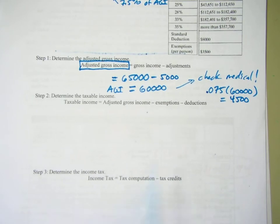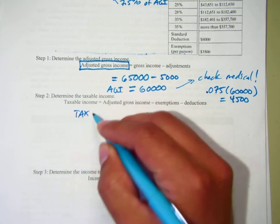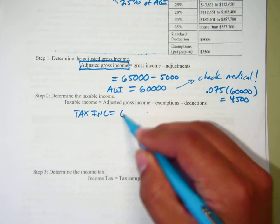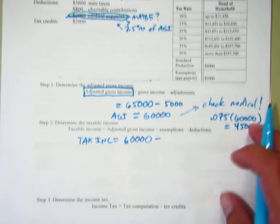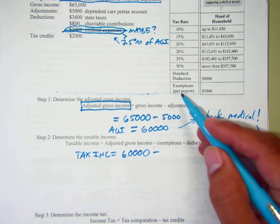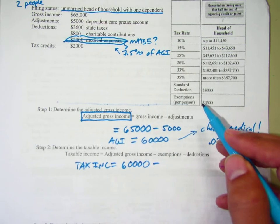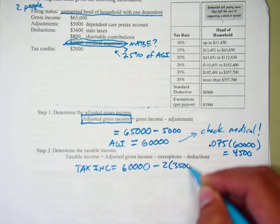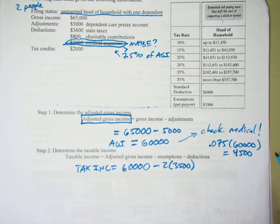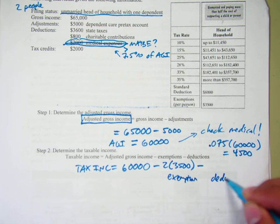Okay, let's go ahead and find out the taxable income now. So taxable income is AGI, 60,000, minus exemptions. Okay, so if we look at the information they've given us, it tells us how much the exemptions are per person, right? How many people do we have living? 2. So automatically, we double the 3,500 rate. So that gets deducted. And now we have possibly, so this is the exemptions. And then over here are the deductions.